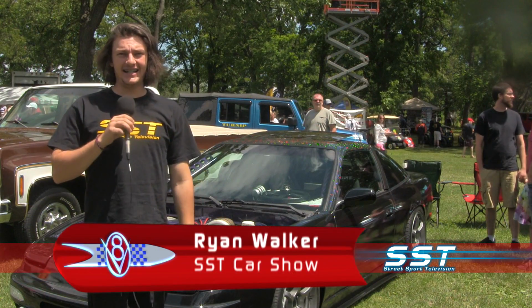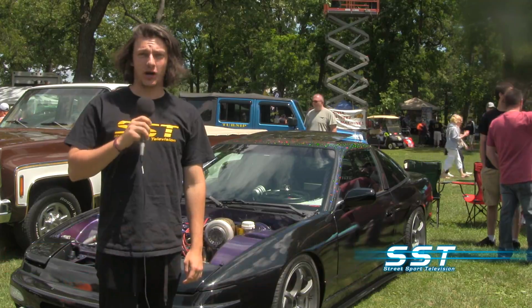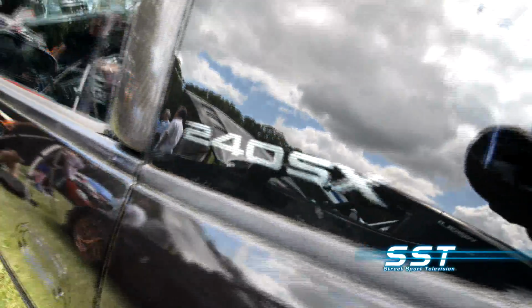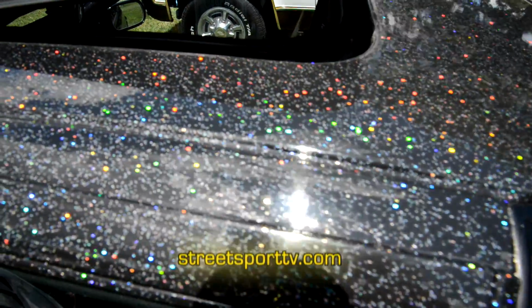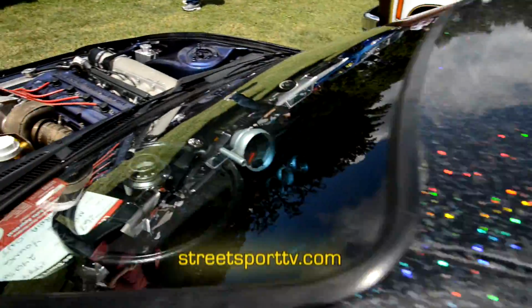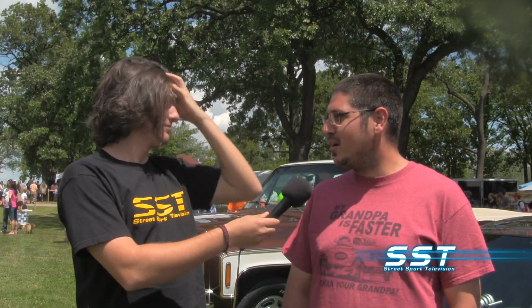This is a 1989 S13 240SX. It's got a fully built KA motor that's turbocharged. So do you use this thing for drifting, or is it just one of your street cars? It sees the drag strip and car shows, and it'll be drifting, but not now.